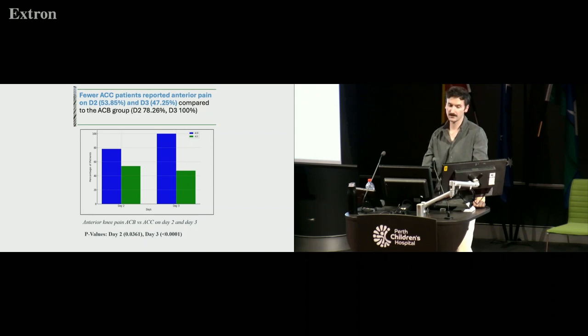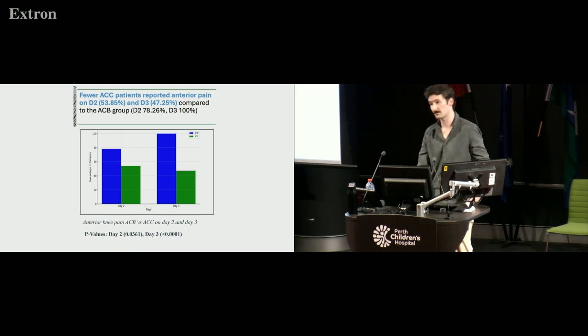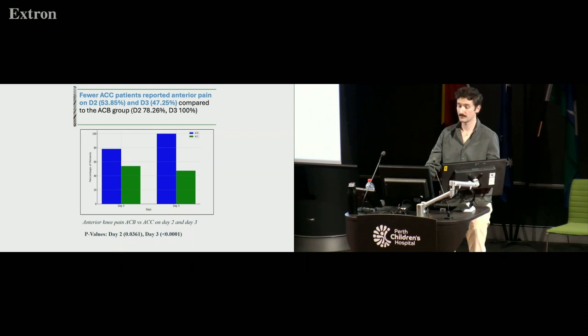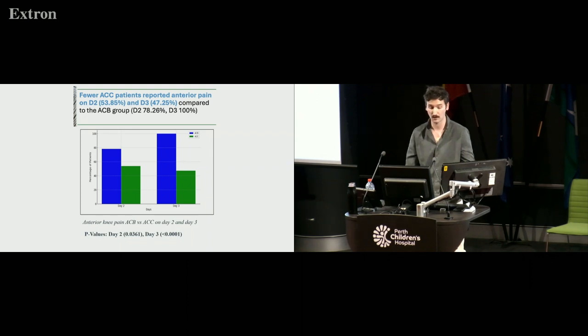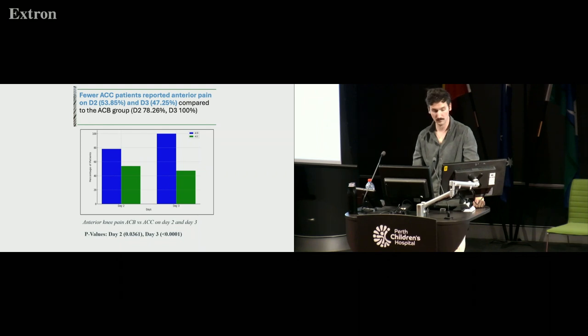Fewer catheter patients reported anterior pain on day 2 and on day 3, statistically significantly so. And interestingly, although I've not shown it on this slide, there was a higher incidence of posterior pain with the catheter group, which is actually the location of the most severe pain. So it presumably represents blockade of the saphenous nerve more anteriorly, and the catheter group showing more posterior pain than single shot blocks.